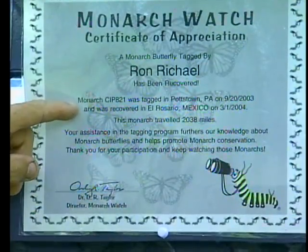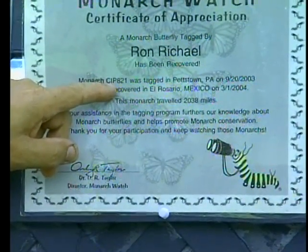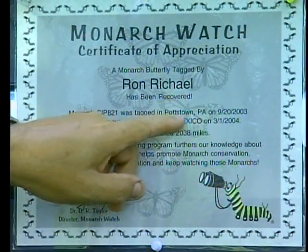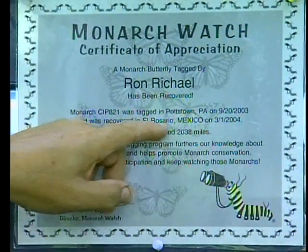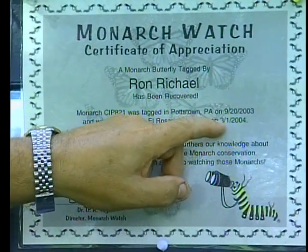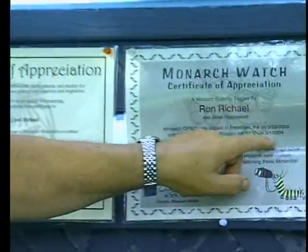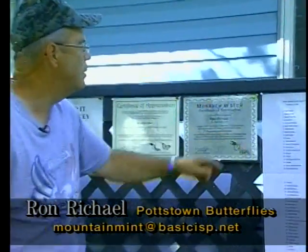This butterfly was tagged in our backyard. It was a monarch butterfly tagged for its trip to Mexico. Tag number was CIP 821. Tagged in Pottstown, Pennsylvania on September 20th, 2003. Was recovered in El Rosario, Mexico on March 1st, 2004. In fact, this butterfly was involved in a snowstorm. I saw it on the national news. They had monarch butterflies stacked up 3 feet high from a snowstorm. I believe this butterfly could have been in that. This monarch traveled 2,038 miles.